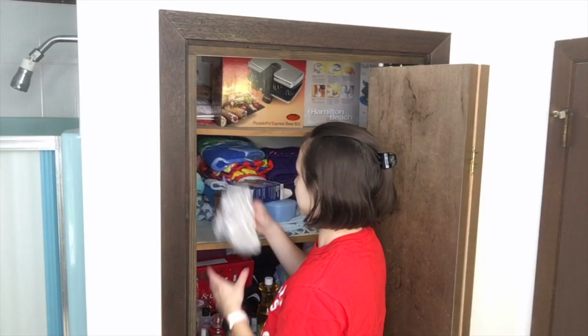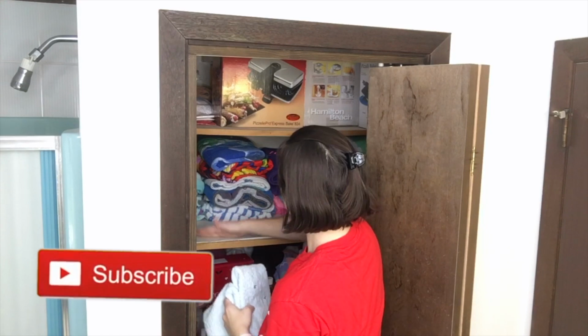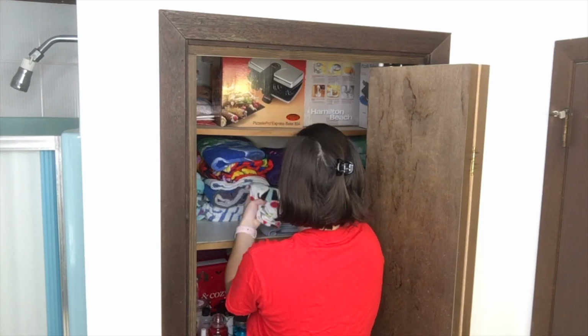Taking everything out of the third shelf, and I'm leaving the towels in there because we had organized those a couple years ago and this system just works for us. So I'm not taking all those out because I don't need to, so I'm just leaving those in there.